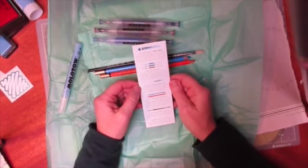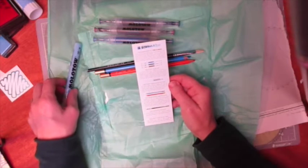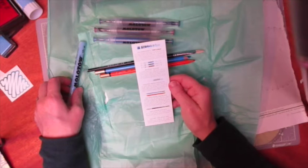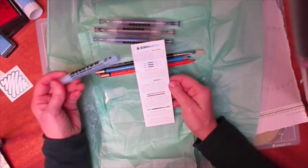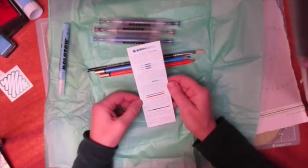So this special marker contains masking fluid that can be used in your work like any other pen. Apply the masking liquid to the area not to be painted, then colour, let dry briefly and rub down with a finger or a rubber to remove the masking fluid and reveal. So, you know, it just works like any other masking fluid that you use. So that's good.